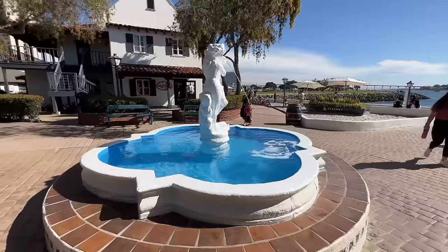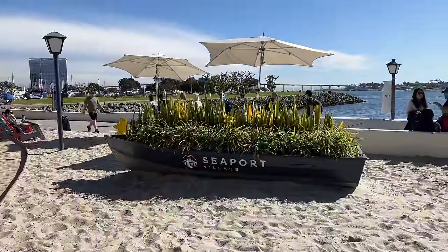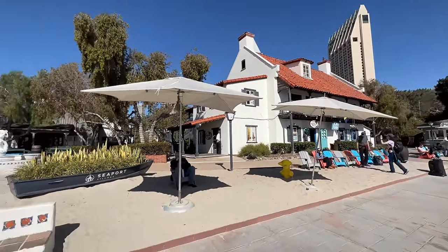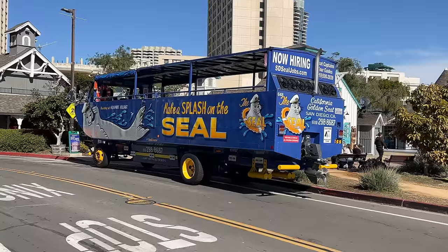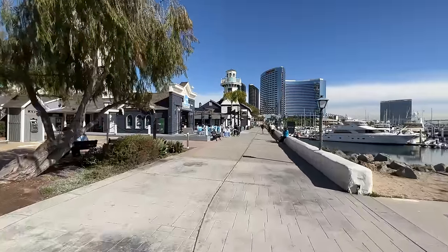This San Diego waterfront actually backs right up to downtown. There's also a convention center just past the area of the Seaport Village. So you can really walk this waterfront, but I would recommend getting one of those bird scooters or maybe even a bicycle and just cruising up and down here, and you can really enjoy yourself.